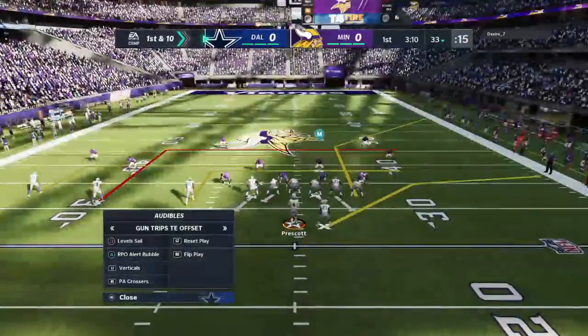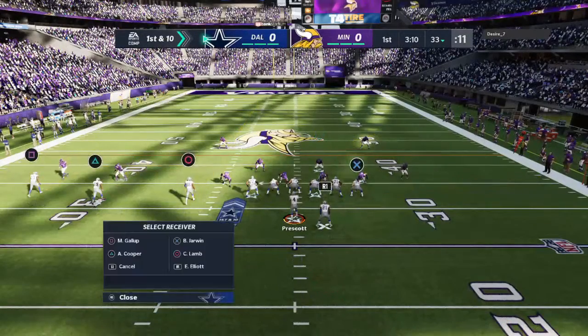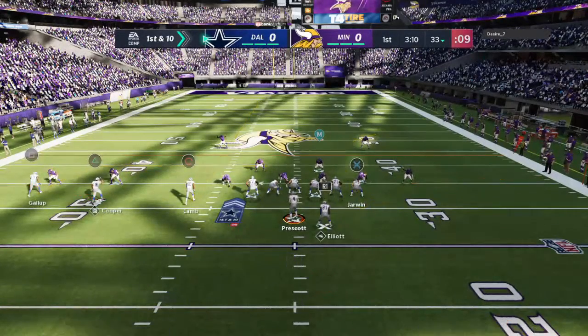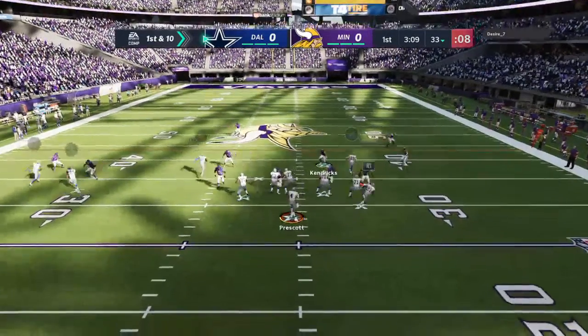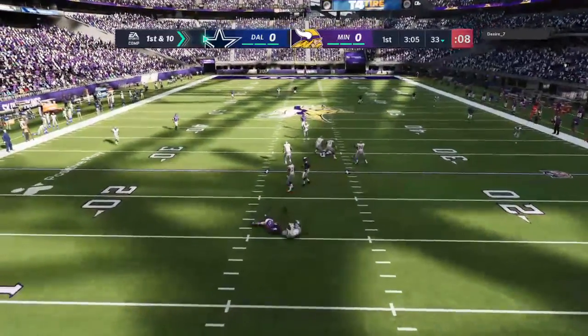About set for this next drive by the Cowboys offense. And they'll certainly be trying to do better than that first drive where they went 3 and out. Sometimes the first drive is just simply to settle nerves. You know what it's like at the start of a game with the emotion. Guys are a little bit jumpy.